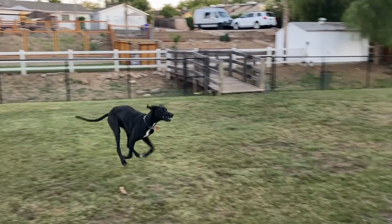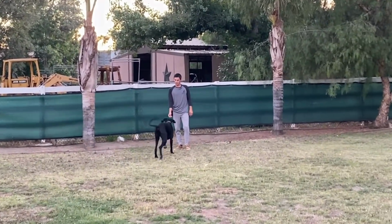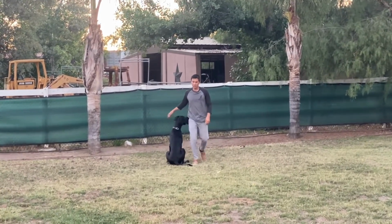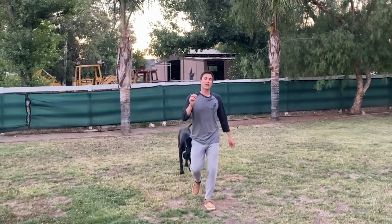Tessie, come. Good girl. What a good girl. Touch, touch her nose to my hand, and she gets treats. The nose to the hand pretty much has to happen, okay? It can't be a flyby. It can't be a come and sit.